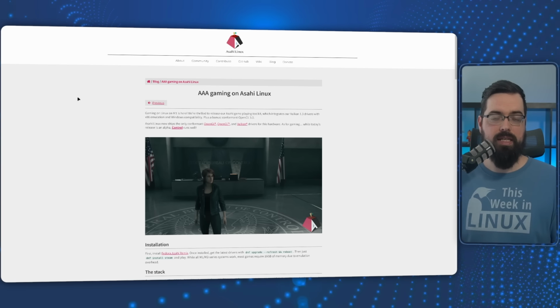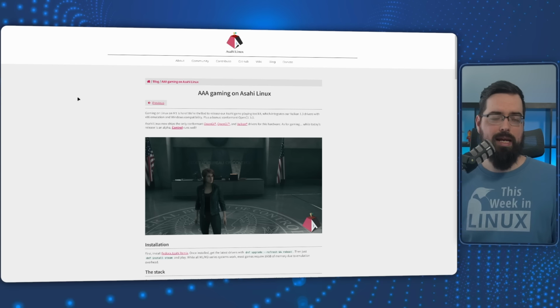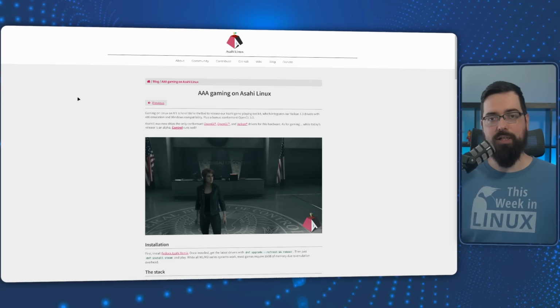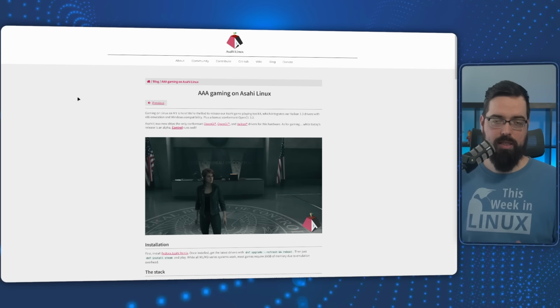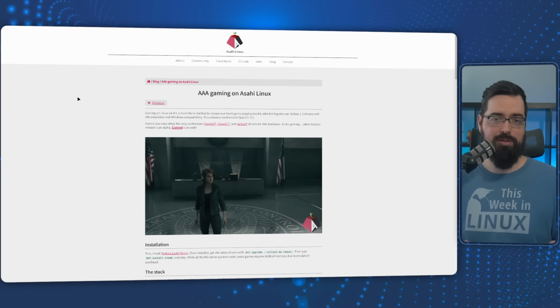So this is fantastic for them because it opens the possibilities for people to be able to try out Linux in a way that is actually reasonable for their hardware. So really cool work, and I'm really happy to see the gaming possibilities because that's just super impressive.